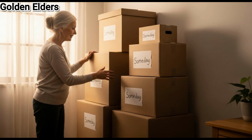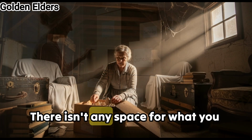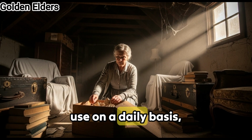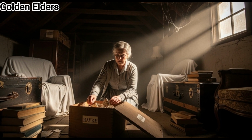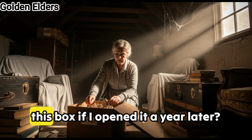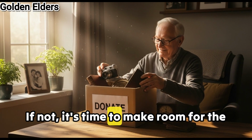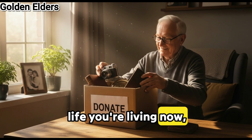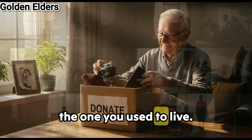45th question. Is this area filled with someday items? There isn't any space for what you use on a daily basis when every shelf is crammed with memories in May. Would I even remember what's in this box if I opened it a year later? If not, it's time to make room for the life you're living now, not the one you wish to return to or the one you used to live.